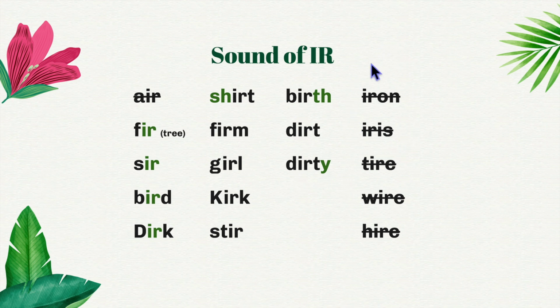In these 2 words, we have IR, but the letter after the R is another vowel, which means the IR does not have to have the sound of er. In these 3 words, we have a silent E at the end, which is going to make the I have its long sound, like in tire, wire, and hire.